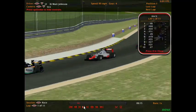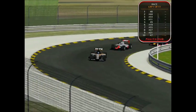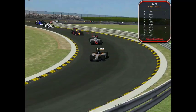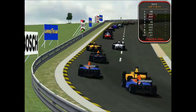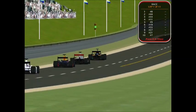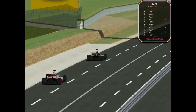Matt Johnson in the 8 moves up to 2nd. Jay Barker in 3rd. What a wild start. As we head into the S's, this is normally the trouble area. They slide off the course. And looks like we're actually going to be clean. That's the first time in the history of this track we've gone clean. Down this long front stretch. Tommy Hudson goes from 4th to 1st in one lap and is our race leader as he leads lap 1.